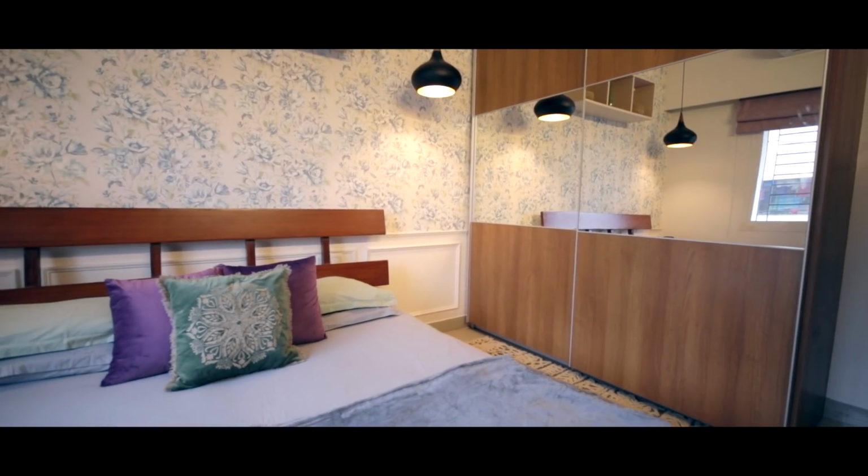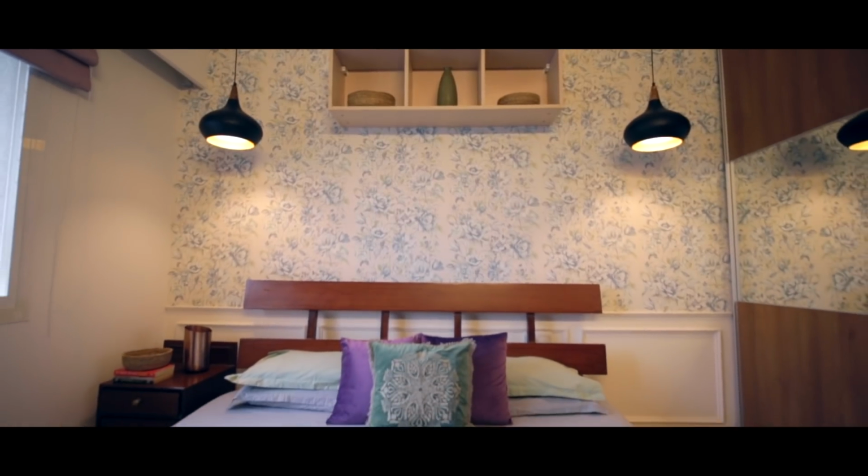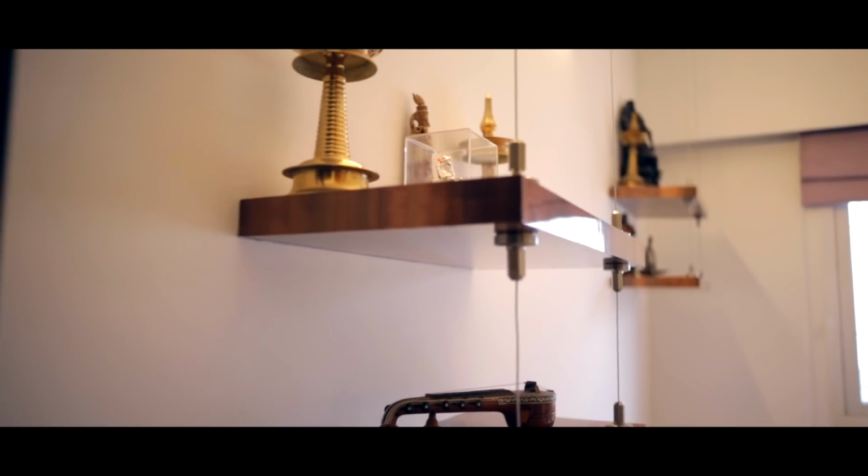They have another bedroom where we have mostly used shades of white and light colors. There are some floating shelves in that room which we have hung with the help of SS strings, and they have converted that room into a Pooja room kind of a place.